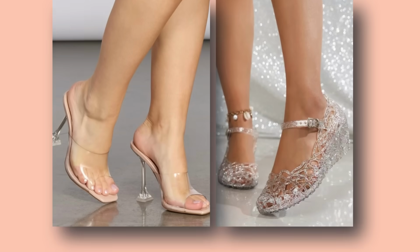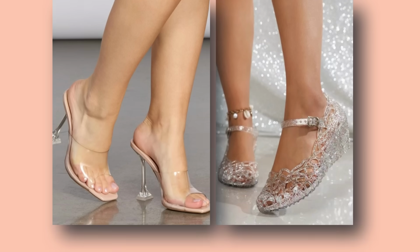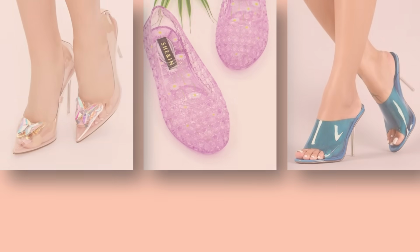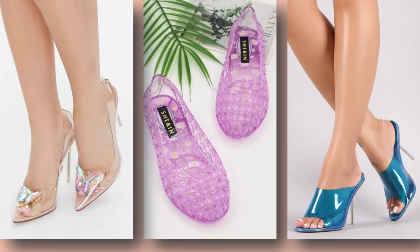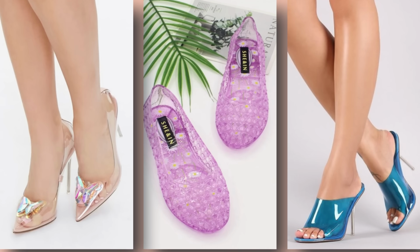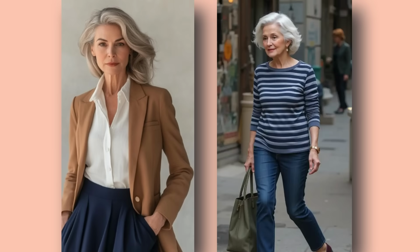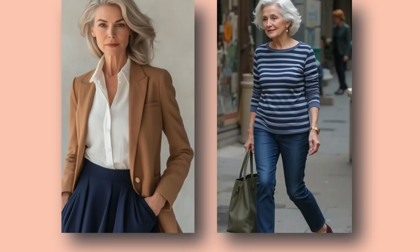Plastic materials fog up, get scuffed easily, and don't allow your feet to breathe. They show every line, every bump, and every bit of sweat. It's not pretty, and over time the material deteriorates quickly, losing its shine, scratching, and looking worn after just a few wears. They also lack the softness and movement of natural materials like leather or suede. And when you're over 50, we want to elevate our look, not bring it down with novelty materials.